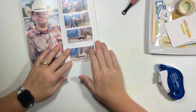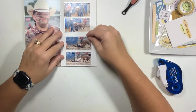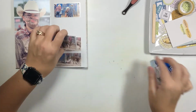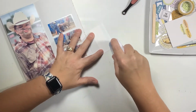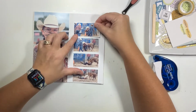So I wanted to document a large photo of him because it was a rainy day and he literally was covered head to toe in mud. So I used a full-size photo of him there on the left-hand side, and I blew it up so that you could really focus on his face and his shirt. That way you could see all of the mud and the dirt and the grime, and it was just so awful to clean up. But he had a blast, and that's all that matters.